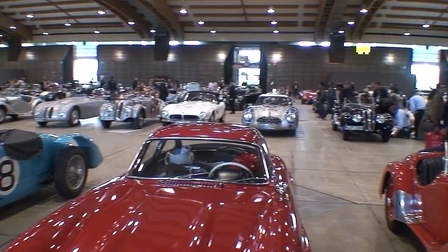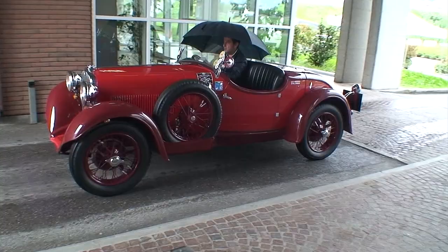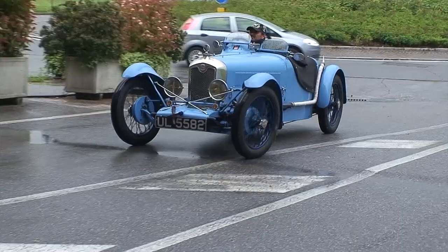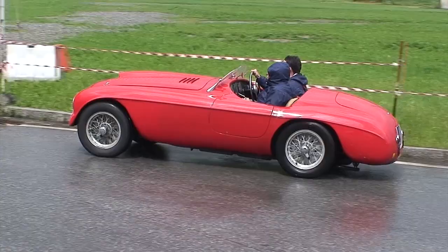The gathering of all these cars is just fantastic. Arnold Bristol. Here's how you handle the rain. Remember when they used to call an MG a midget? Well, there is a midget right there, MG, wow. Now this may be, well, a rally, and it could be a Riley. Ferrari. Now 166. Maybe bigger, who knows?